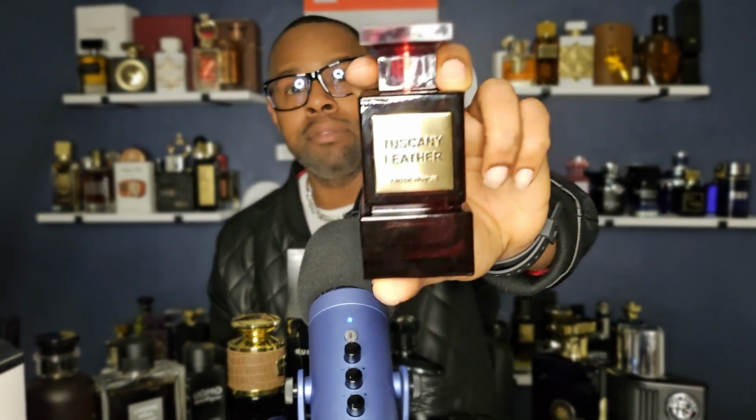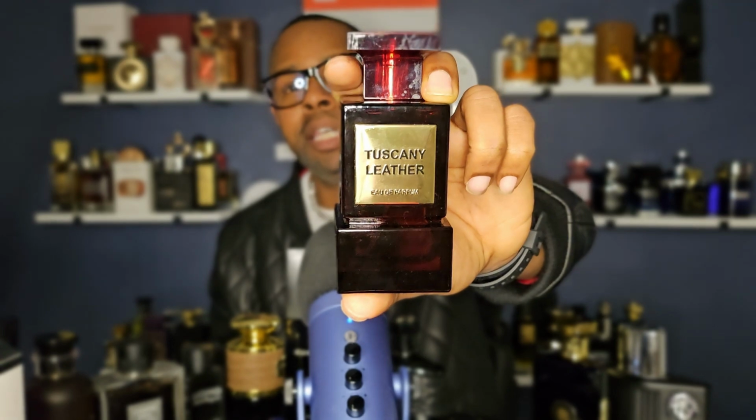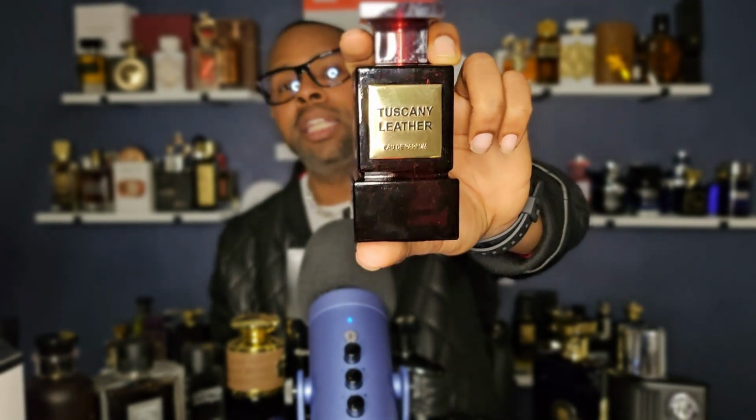And coming on right beside it, another Milestone fragrance in the rack stores. This one, when I tell you, I smelled Tom Ford's Tuscan Leather in Neiman Marcus the other day, and this smells identical. This is Milestone's Tuscany Leather, and it's probably just like Fragrance World's Tuscany Leather. Both of them have the same name, but this gives you that. This leather ain't gonna be for everybody. I'm gonna tell you that right now.